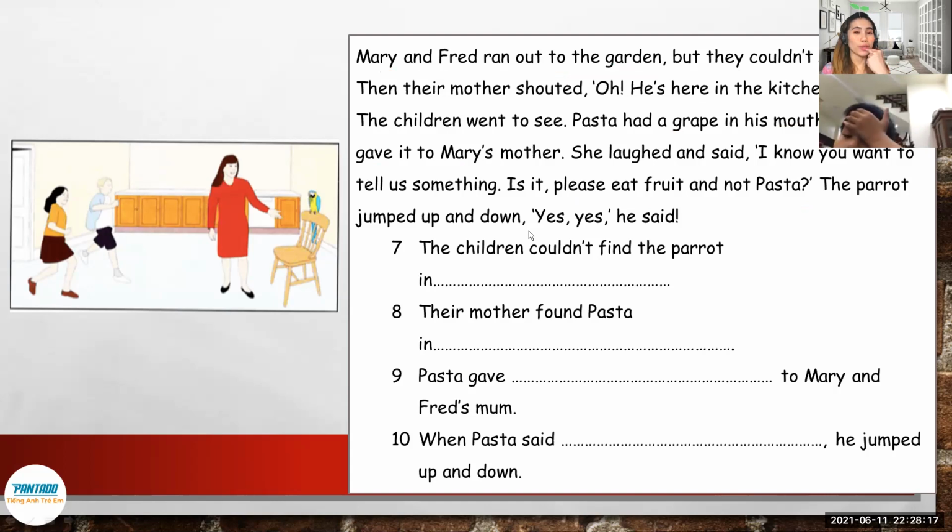What's on its mouth? Grape? Yes, a grape. What did Pasta do with the grape? Pasta has a grape in his mouth and he gave it to Mary's mother. Oh, what does Pasta want to say?